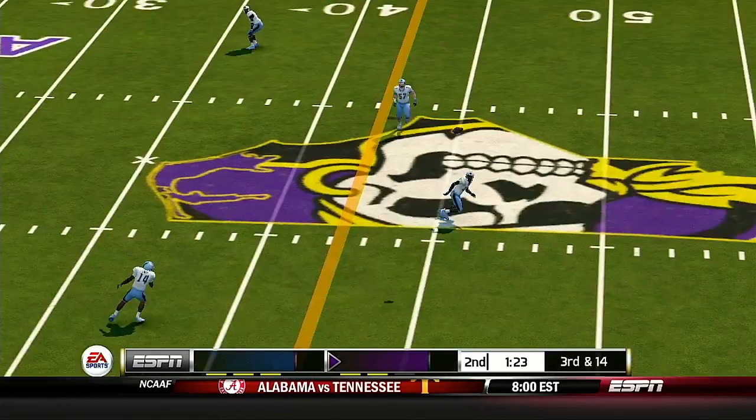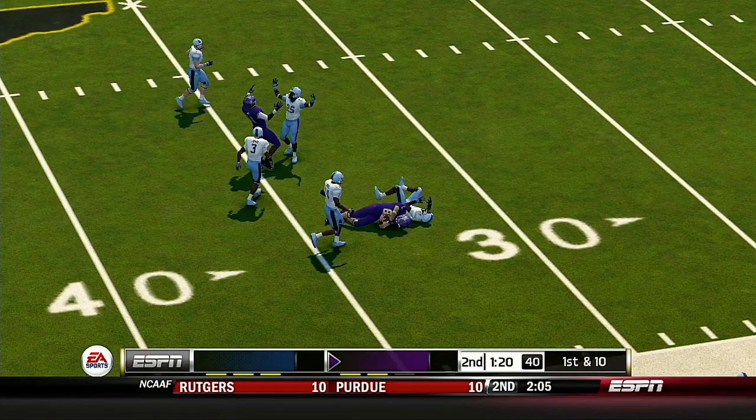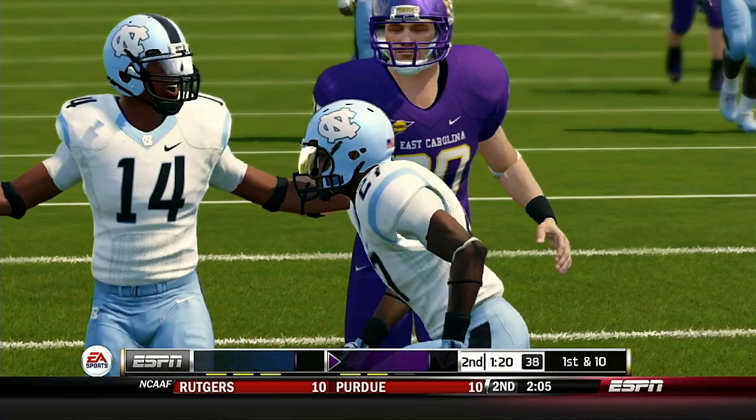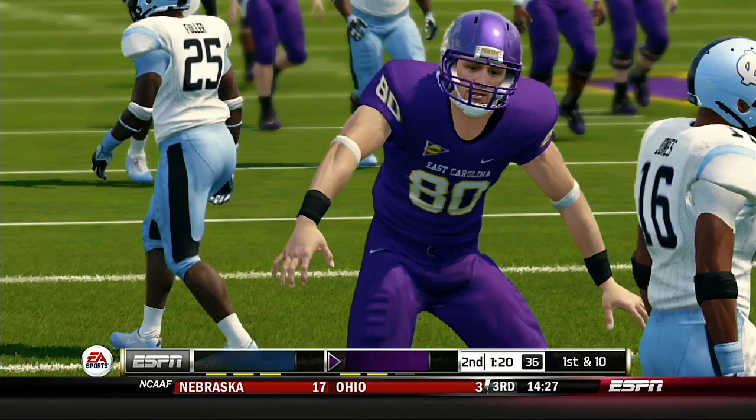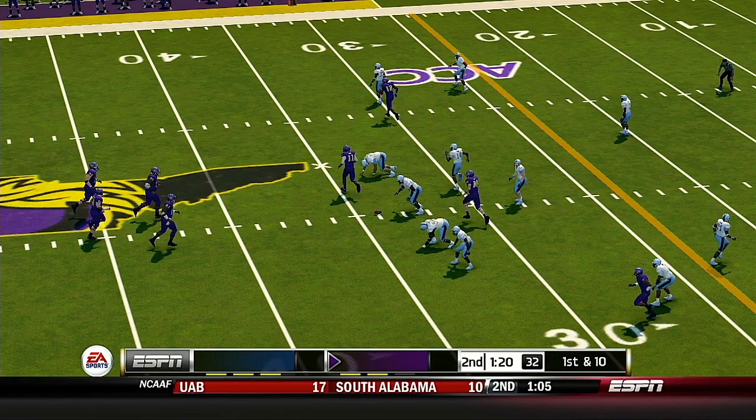He's under pressure. He wants it all, going long. And he hauls it in deep downfield. He's taken down at the 34. You know, they did a great job here of not just getting past the first down marker, but picking up some major yards on the play.